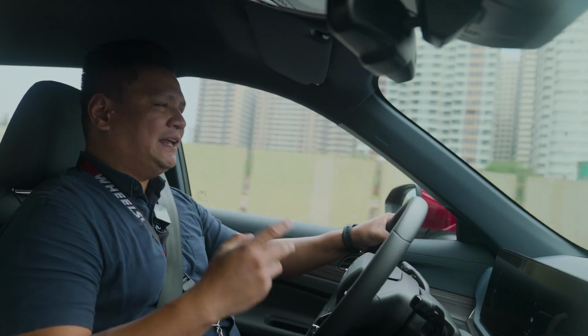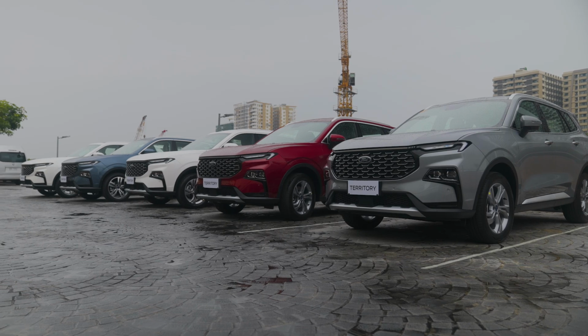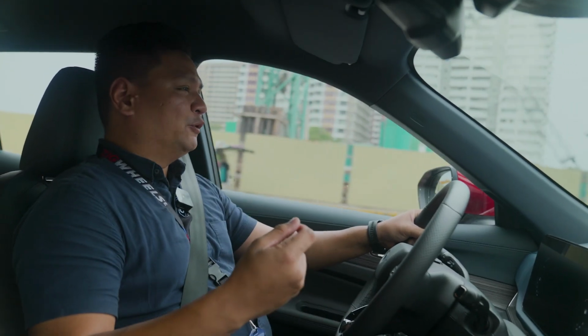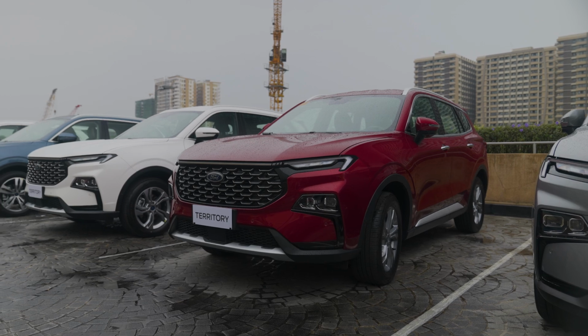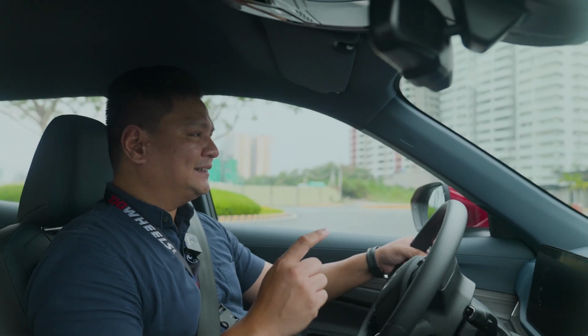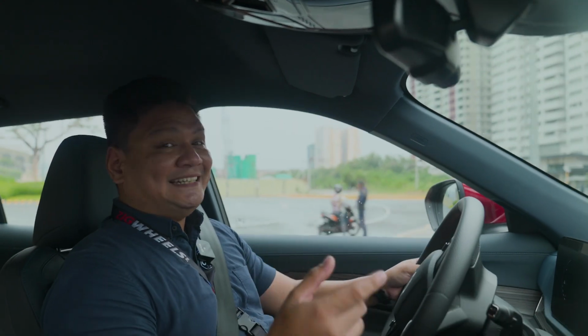On the outside, it looks a lot more athletic and a lot more powerful than the previous model. Now, a lot of people do love the Ford Territory for how it looks. It looks stylish, it looks modern, and this definitely ups the ante on the game. So right now, we are driving the Titanium model. This one is the lower variant compared to the Titanium X.